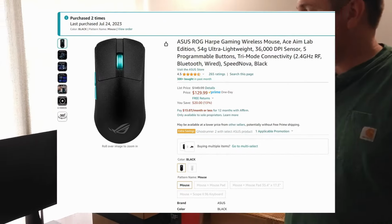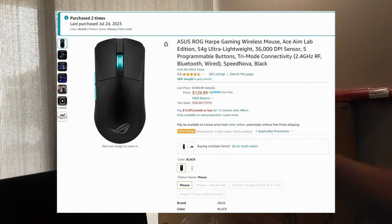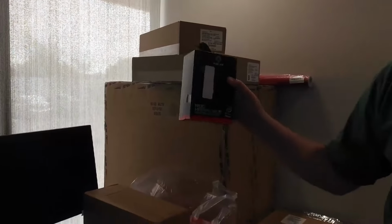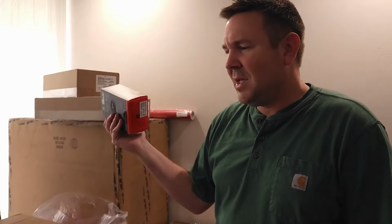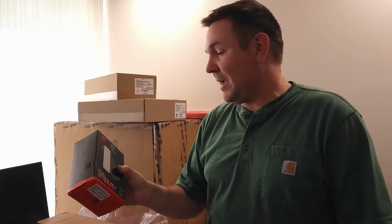But this is the ROG HARPE ACE AIM Lab Edition wireless mouse. And I use this at my house. I switched to this recently from a Logitech, I think it was a Hero or something, Pro. I guess it's just a Pro. I love this mouse. It's the best mouse I've ever used.